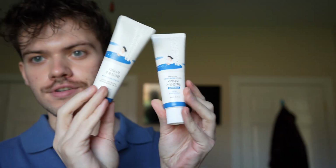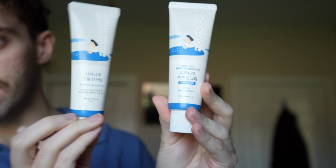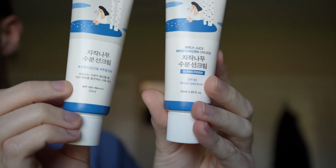Here is the moment of truth. Here I have the Korean formula that I've been using. I'm gonna show you first of all some differences between the two. Here's the Korean formula. Here is the American formula. Bottom section right here is in English. So that is the biggest indicator. And also if you're just looking at it from a distance, you can see that this has a blue sunscreen. Well, this doesn't have that highlighted. So those are the big differences.